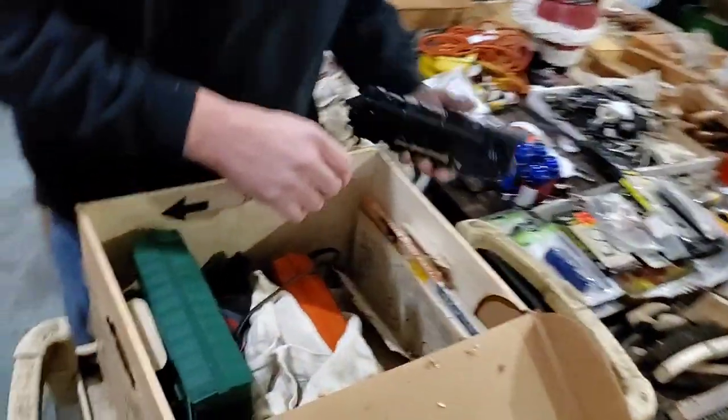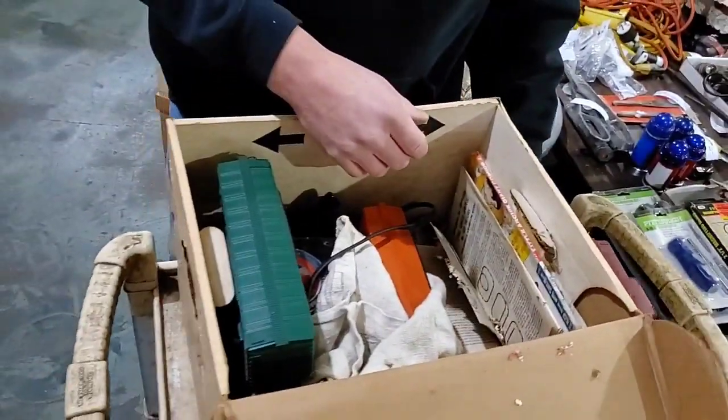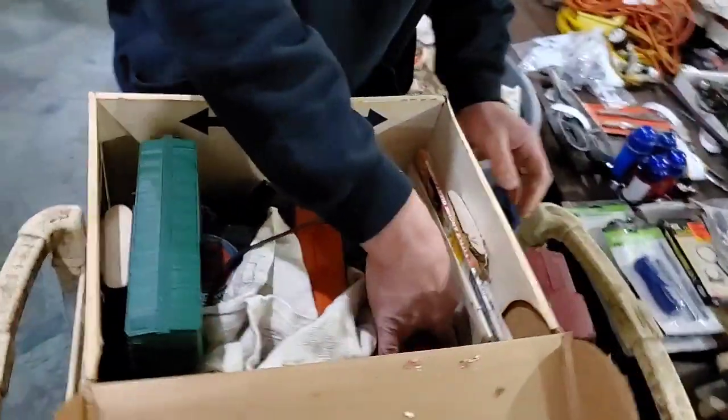Money, money. Ain't no doubt about that. And it's in great condition. A lot of those stakes look like 50s.